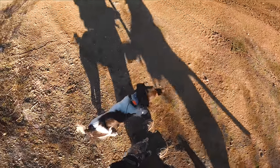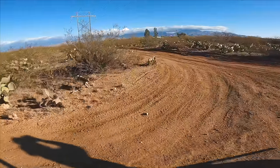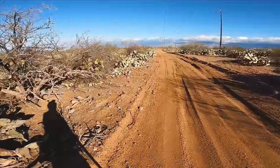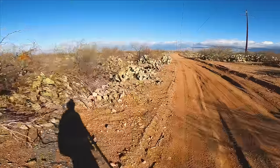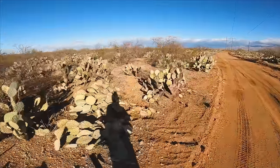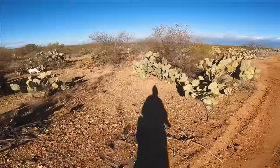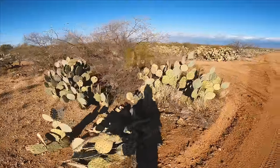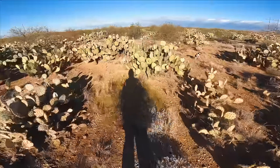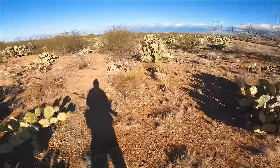You ready? Ember. This is a pretty cool and unique spot. It's got all this prickly pear. It's a good spot for Gambels Quail because it's good cover for them. And the prickly pear also produces a fruit that the Gambels Quail will eat. So we're just gonna zigzag our way through this. Try not to get poked, because they do have some pretty sharp spines.